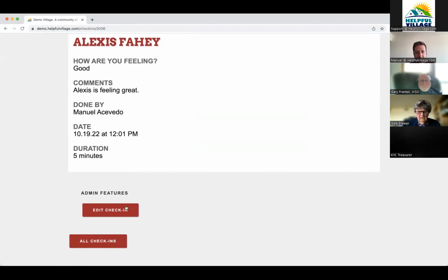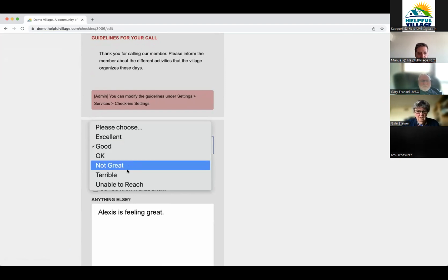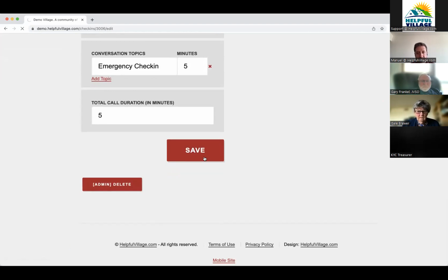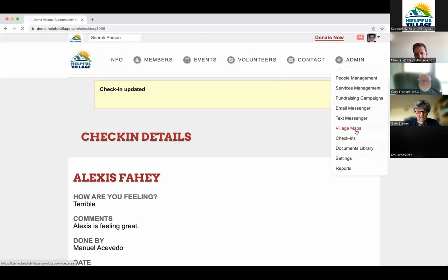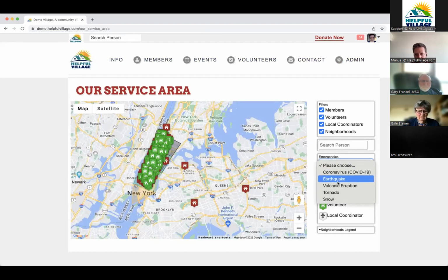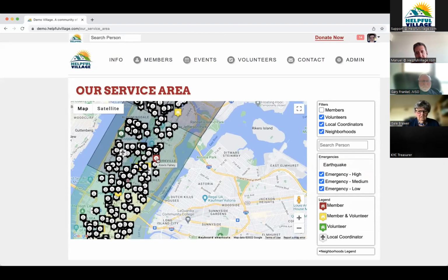So if there was this emergency and the person is not feeling good, let's show that instead. This person is not feeling okay, she's feeling terrible. So this person would need help. And then I save the same check-in call with them. And then I go back to the map. And then I check my emergency here. You see this red label here? This is Alexis because she's not feeling good.